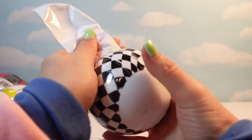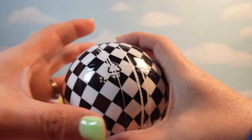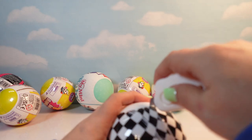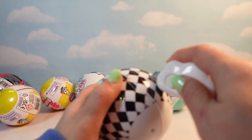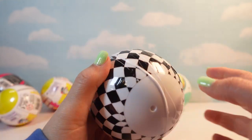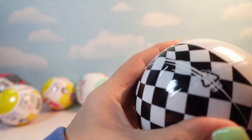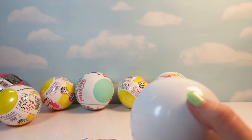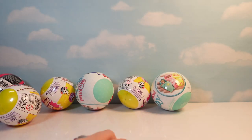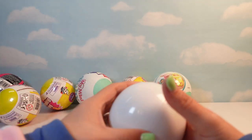Alright. I think it's funny that this one has the checkerboard box, but it's weird that it's the fast food one. Alright. And not, I don't know, a diner series or something. Maybe because they're all mini brands? I don't know. Alright, here we go.